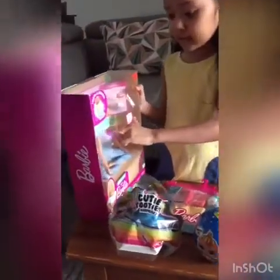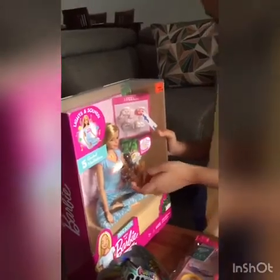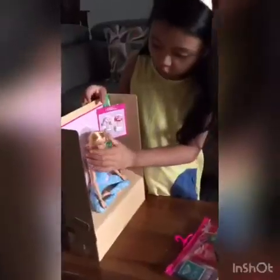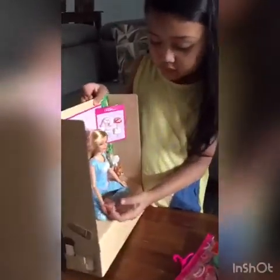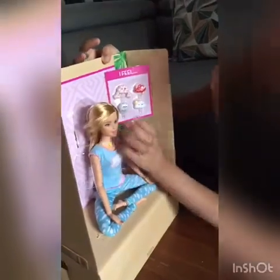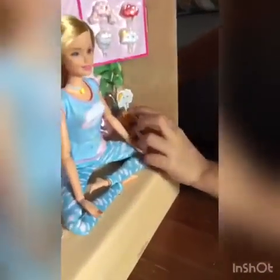One can make lights and do sounds. So let's open it now. Now look how beautiful she is. She got the yoga pants, the yoga shirt. These are the things that we could put on the dog's head. Now let's open it.